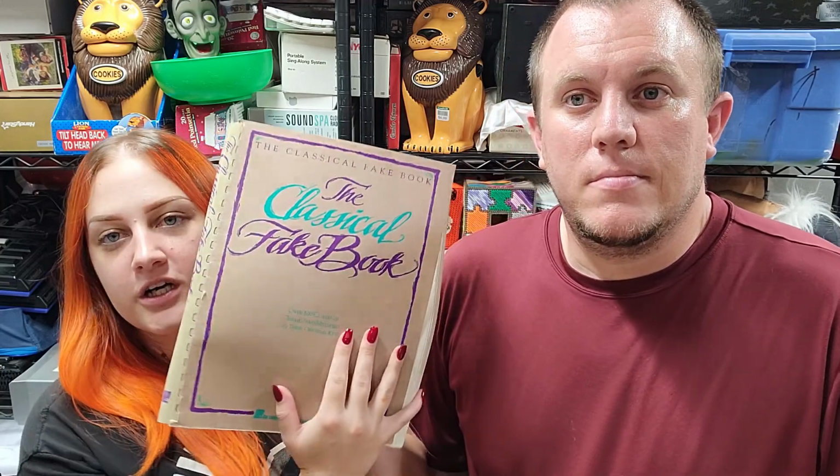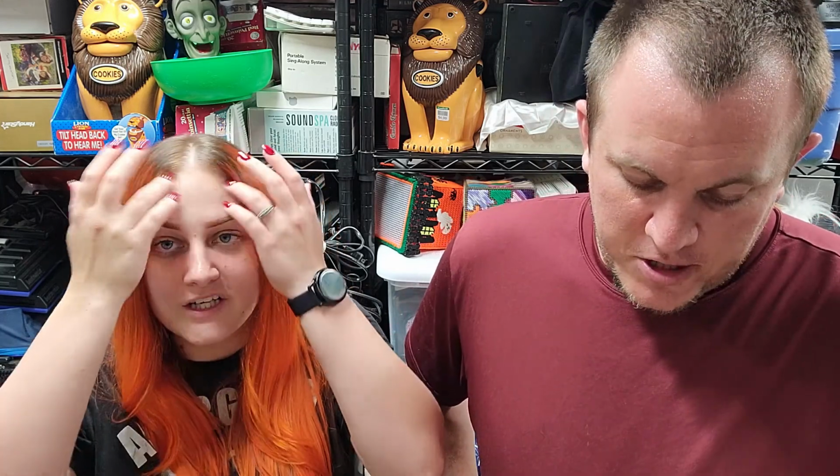Yeah. Then we've got the classical fake book. I'm not sure why it's called the fake book, but I'm sure music people would know. This is from one of our big songbook buys. It's heavy. Themes and melodies in original keys, because you don't want it in the new key, you want it in the old key. And that one sold for $18 and some change.